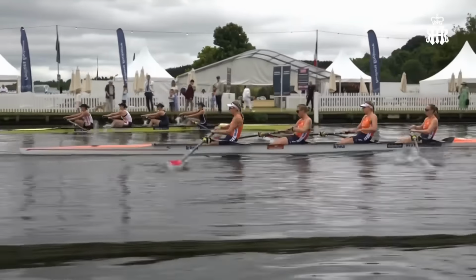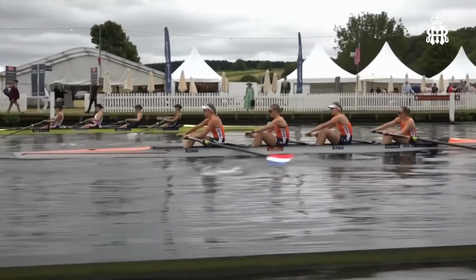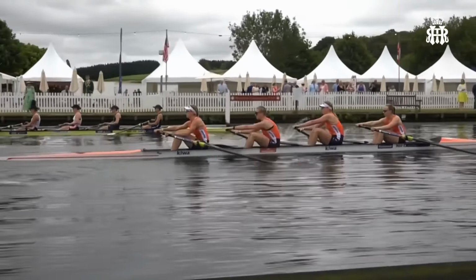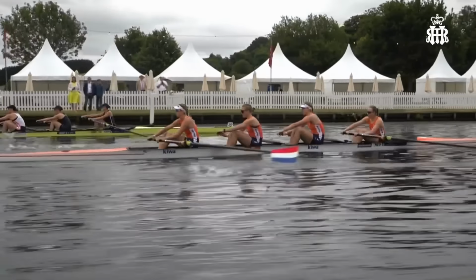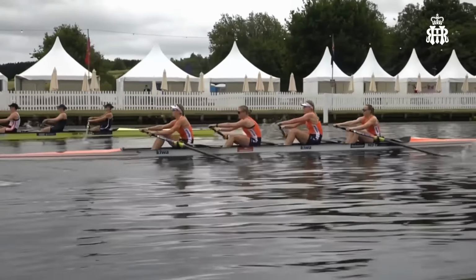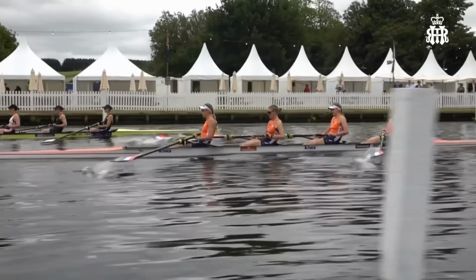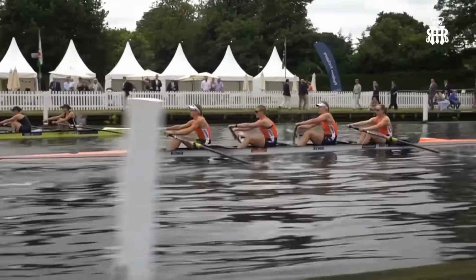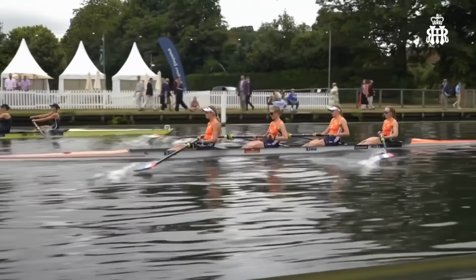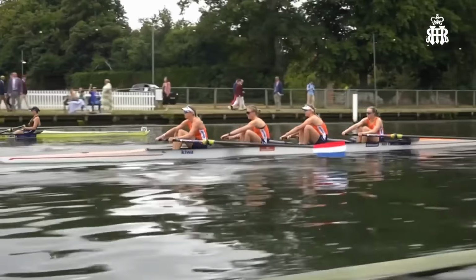Yeah, and this is quite exciting because we haven't seen either crew really tested so far at this regatta. They've taken care, if you like, of their opposition well, and you might expect that. They are the top four athletes from each country in this discipline, so this is great to see. But again, we've got the Dutch on this side. They've gone out, they're smooth, they're flat, they're picking it up well together.